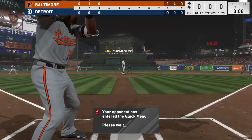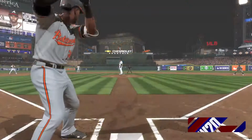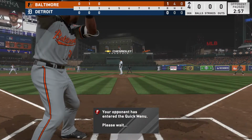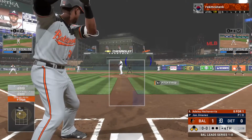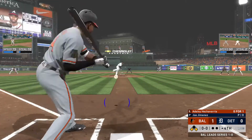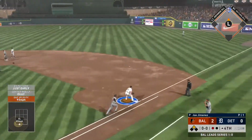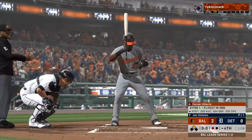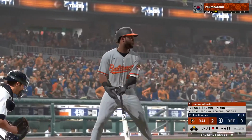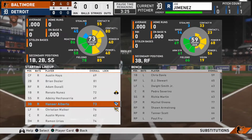Now batting, shortstop, Echeverria. To the plate now, Adeiny Echeverria, as he'll send a ground ball down to third. Oh, and he can't come up with it. Only play is going to be to first, so score it as an RBI ground out as the lead moves to 2-0 now. Third baseman, at the plate, Hanser Alberto. 0 for 1 for him here in this one.